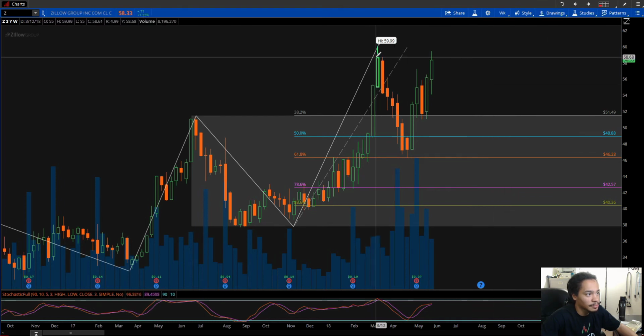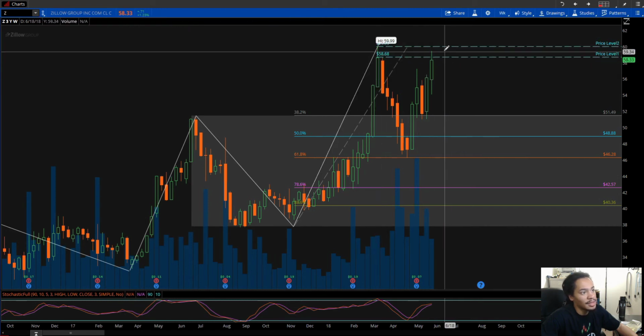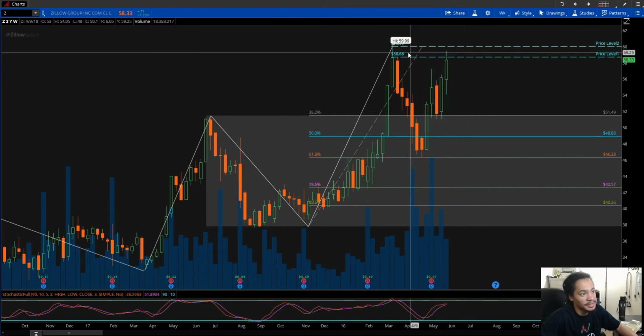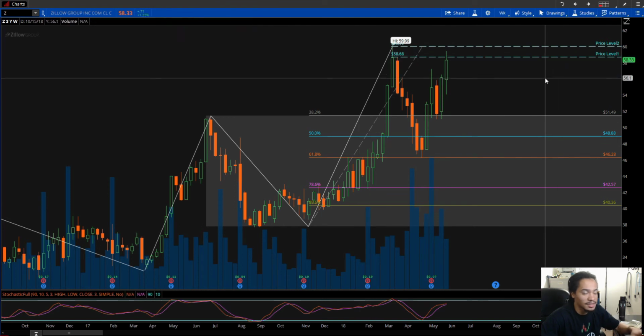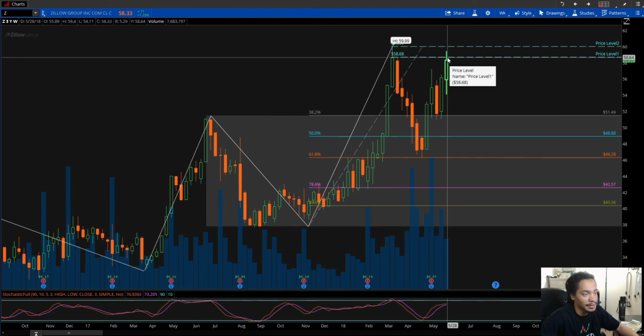If you see here, we have from this point to our all-time highs, and as you can see, we have some rejection right in this area. Now, if you have any experience with technical analysis, you know exactly what I'm looking at here. That's right, a double top. So, what is a double top? It is an indication that this thing may turn around. It's a reversal type of trade.